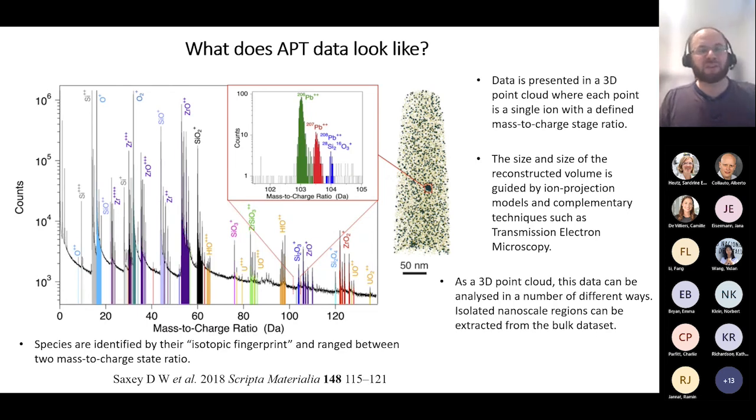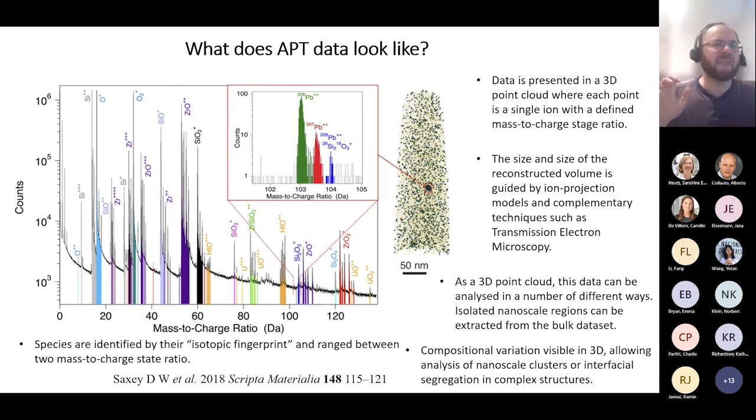And then once it's a 3D dot cloud, effectively you can join the dots: how many dots of different types are close to each other, how far away they are, and you can isolate different regions of this. This allows you to extract nanoscale clusters or interfaces, which is the real power of atom probe.